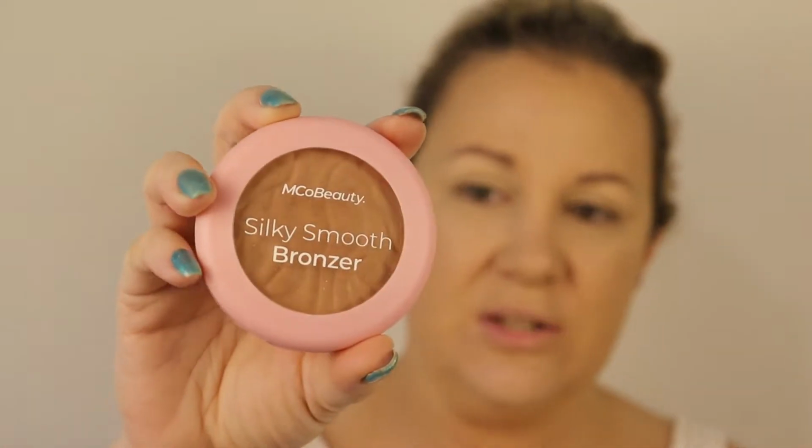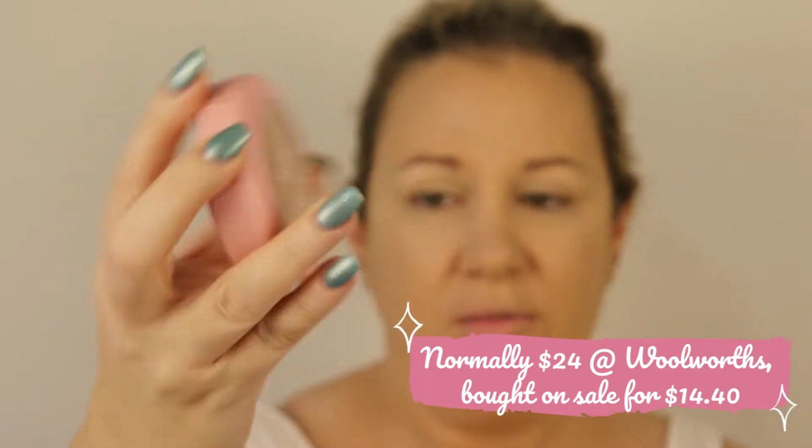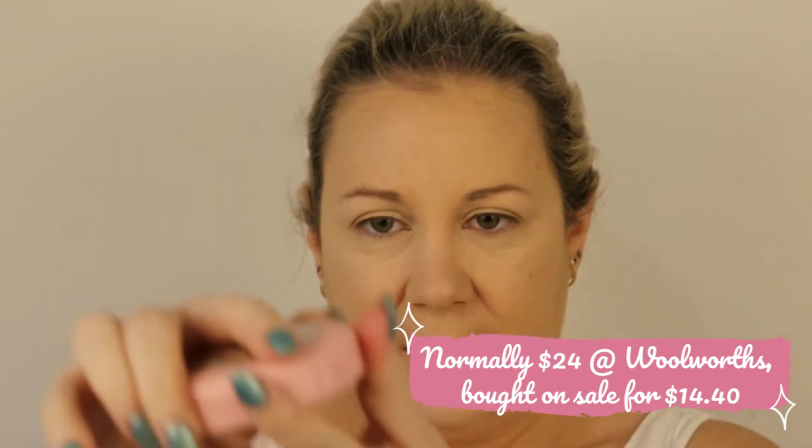So that is set. T-zone is set. What are we going to do next? We're going to jump in with some bronzer. I've been using this for a while. I quite like it. It is the Silky Smooth Bronzer. They just come in one colour, and it is one of these ones where they open up and there is a mirror inside and a little brush, but who uses the brush? No one. No one ever uses the brush. So we're going to jump in with this bronzer here.